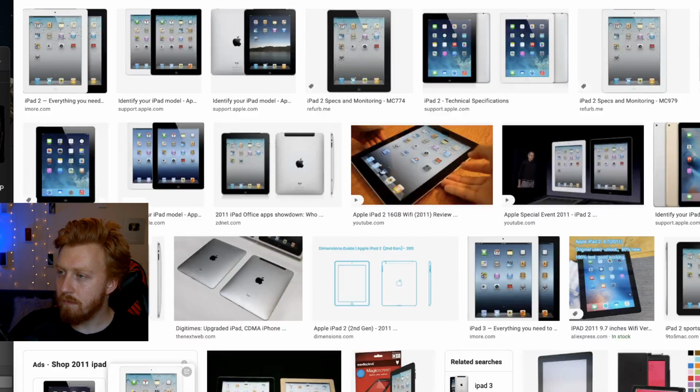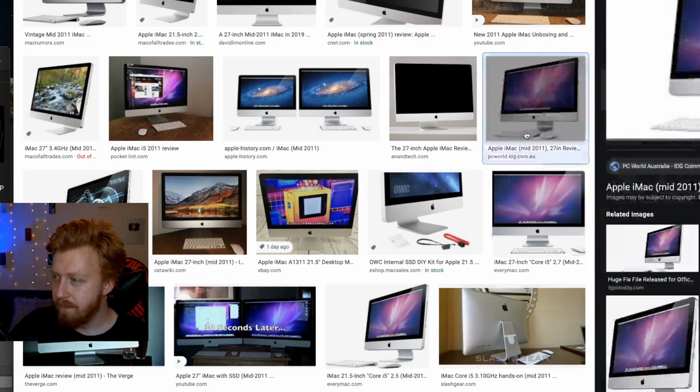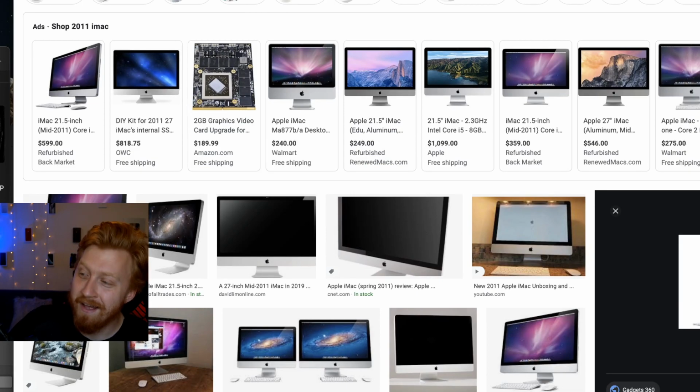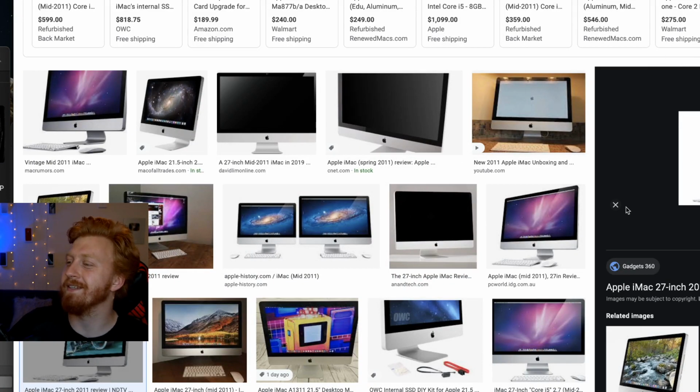But now let's go back to the 2011 iMac. iMac of 10 years ago. Wow. We've got basically same old, same old. It still has a chin. It's got black bezels way back when. I was almost going to say this looks better. It does kind of look better.